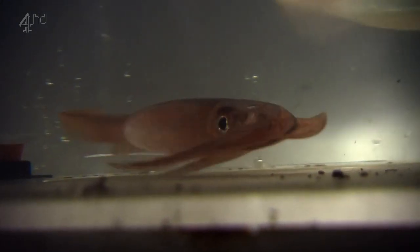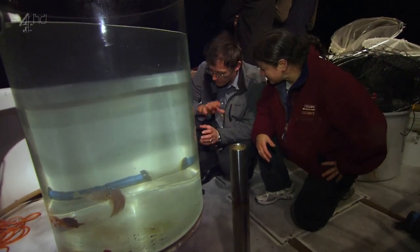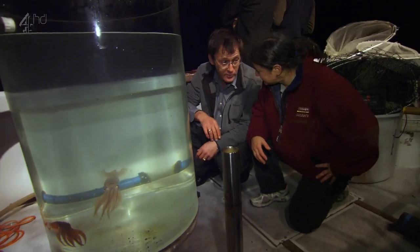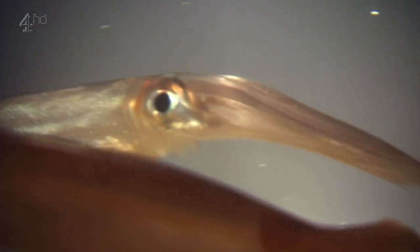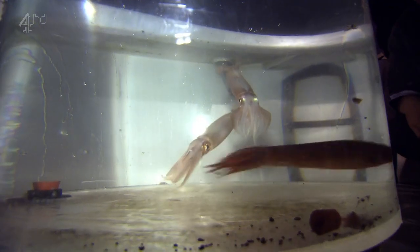So Steve, why is one red and one white? Are these different species or the same? No, this is all the common arrow squid. This is basically what people eat. And I think that one there is lighter than that one there, simply because that one's a bit more annoyed. And they can change their colour just like that.